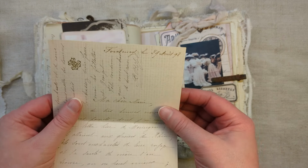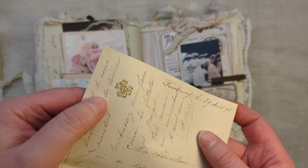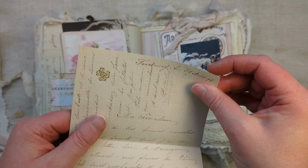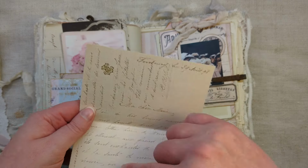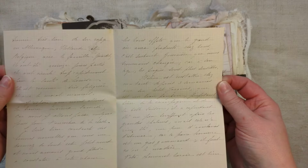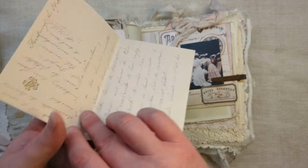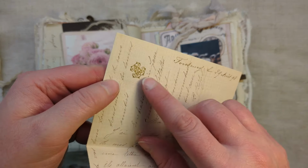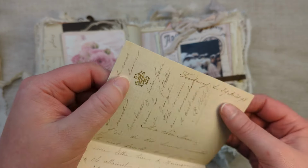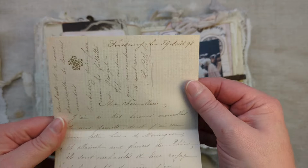Again, this is on a really pale pink piece of paper. It's actually got an emblem on there as well. So somebody had some very fancy stationery. And I love how they ran out of space and started to write sideways. So yeah, someone had a lot to say. And they didn't have enough room. I love that. It's got a gold shimmer to it. It kind of looks like it's embossed. But I'm pretty sure that's how the paper came. Correct me if I'm wrong, Valerie. That's so pretty.